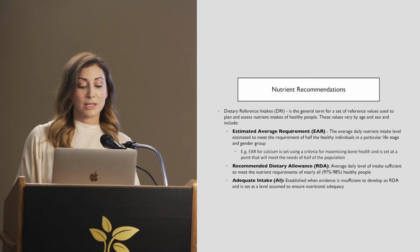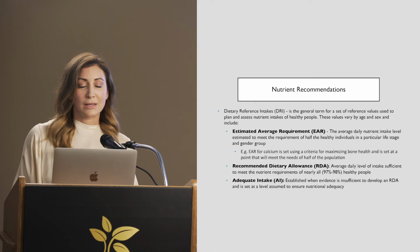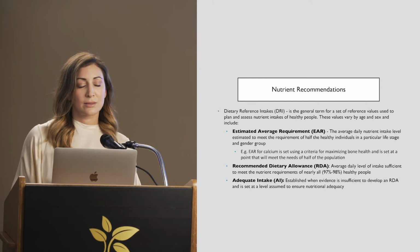The recommended dietary allowance, or the RDA, is the average daily level of intake sufficient to meet the requirements of nearly all, almost 97 to 98%, of healthy people. The adequate intake, or the AI, is established when evidence is insufficient to develop an RDA and is set at a level assumed to ensure nutritional adequacy.